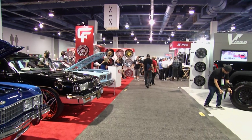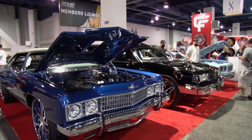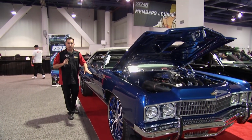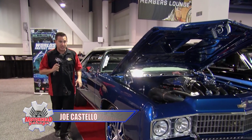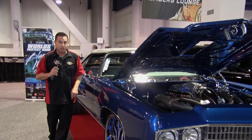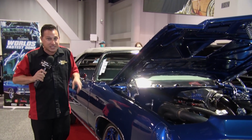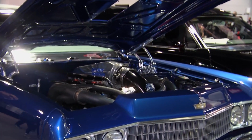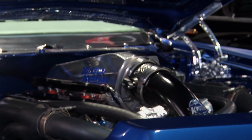The SEMA show highlights all kinds of different fads and car crazes, but the donks are here to stay. There are donks, and there are boxes, and there are bubbles, and we got a great example of a classic donk. In fact, this is the Blue Magic. It claims to be the fastest donk on the planet. It's got a turbocharged LS. It's convertible, little nitrous. Exactly what you need to go fast with these giant, what are those, like 26-inch rims? Unbelievable. It's a thing. Donks, baby.